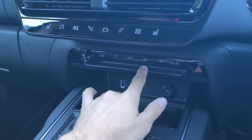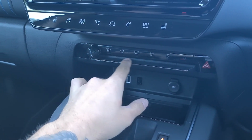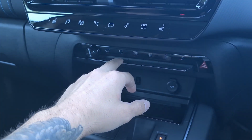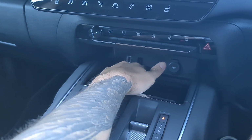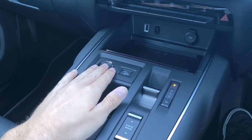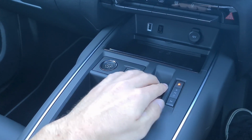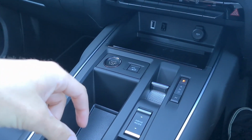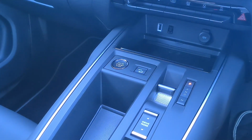You can turn your aircon off via the button itself. This is actually volume, and you got your heating up your windows there as well, and your recirculation of air. Under that you have a charge pad with some USBs and a 12 volt. Then through the middle here we've got our start stop button. We do have a hill descent, which is interesting. Our gear selector, P is a button and M is a button as well to engage those two gear settings. Then we have our drive modes, which I'll show you a bit later on.